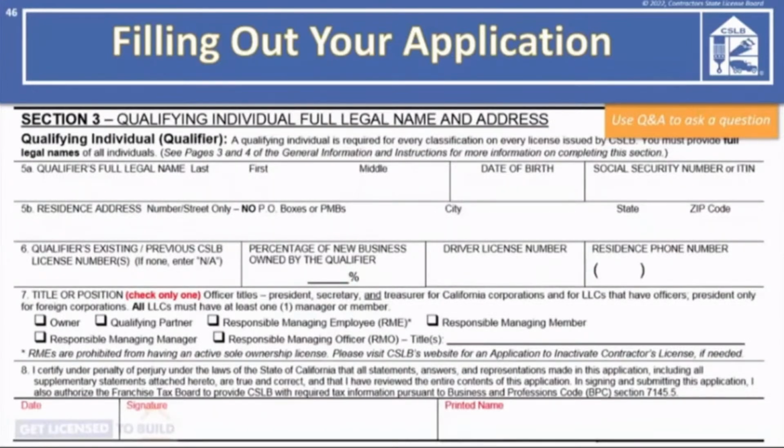Section 3, qualifying individual, full legal name and address. In Section 3, you will list the qualifier's information. Remember, the qualifier is the person that meets the experience requirements and will be responsible for the direct supervision and control of construction operations. The qualifier will be the person taking the exams. On line 6, you will list any previous or current license numbers you've held. You will also need to list the percentage of the new business owned by the qualifier. For example, if you were the only person that would be listed on the license, you would enter 100%.